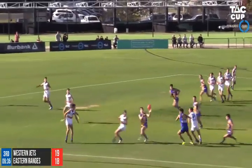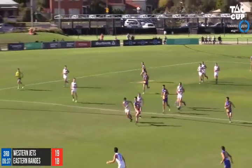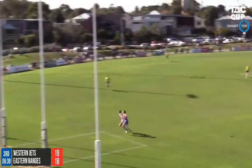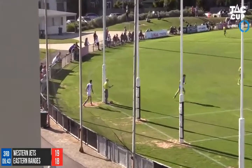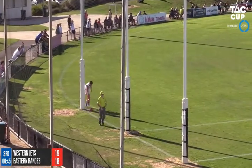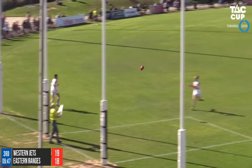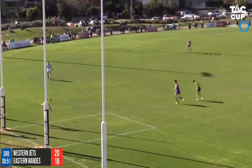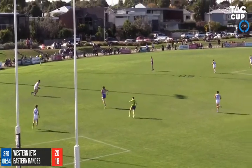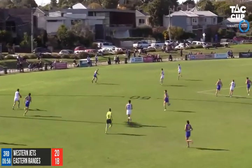There's a ball scramble forward. Oh, looks of fortune, set sail for home and sprays it. That was Josh Honey. Just had to settle a little bit more. I think his legs were running a bit faster than what they needed to be. The Jets lead 2-8 to 2-6 on the scoreboard. 7 minutes in on the Technica time clock.